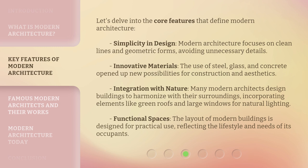Integration with nature. Many modern architects design buildings to harmonize with their surroundings, incorporating elements like green roofs and large windows for natural lighting. Functional spaces. The layout of modern buildings is designed for practical use, reflecting the lifestyle and needs of its occupants.